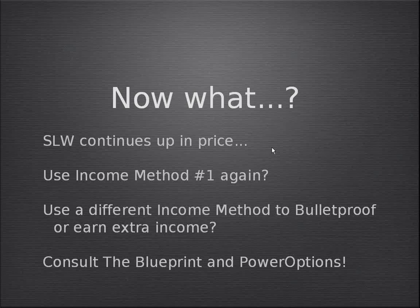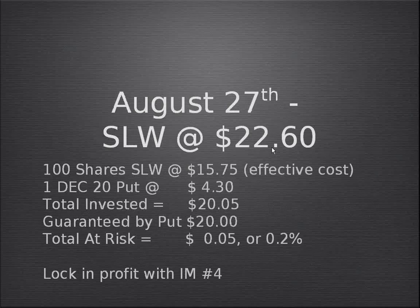Well, this is where we'd consult the blueprint and use the Power Options tools, tracking the position in the portfolio to see what opportunities were available. Now, because you wanted to keep your upside unlimited, right? You didn't want to have to sell calls all the time. That's right, and I only did it this first time because I could get close to bulletproof.